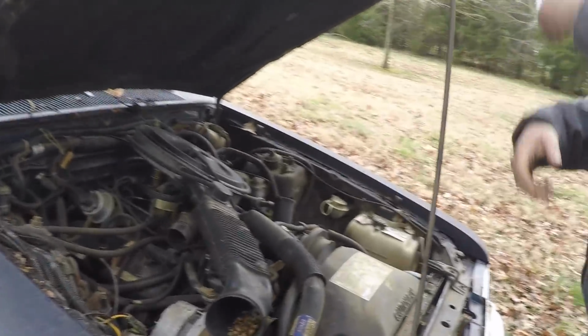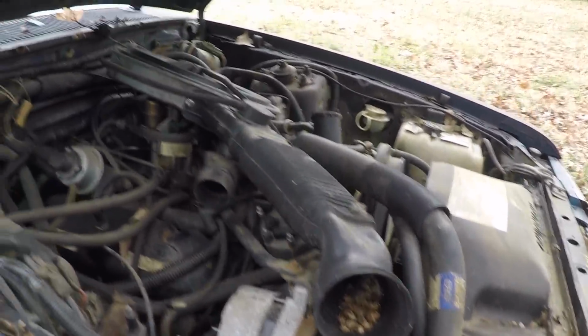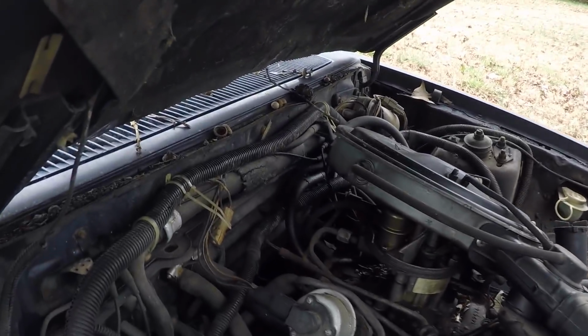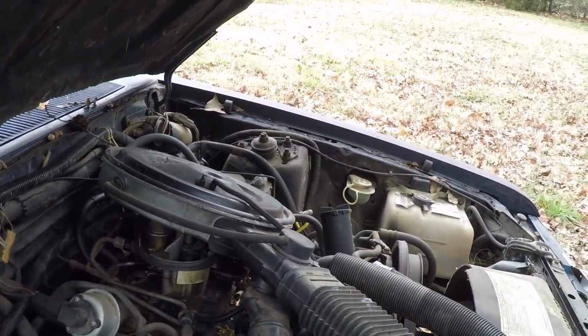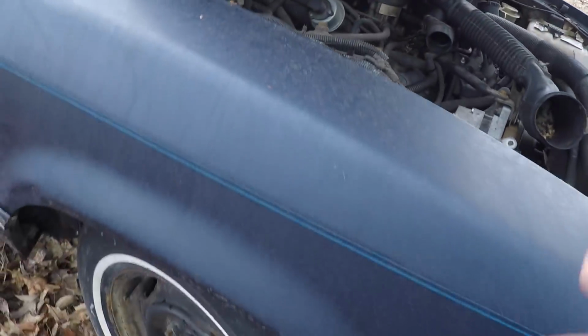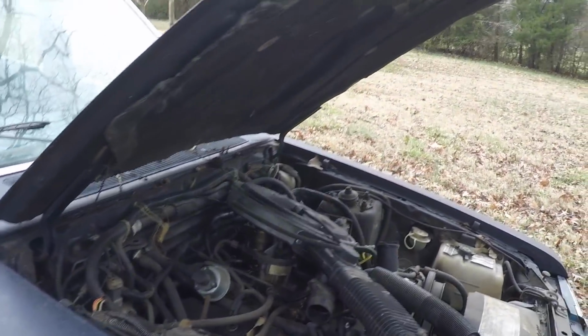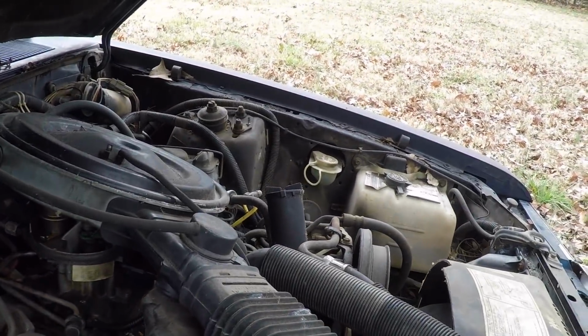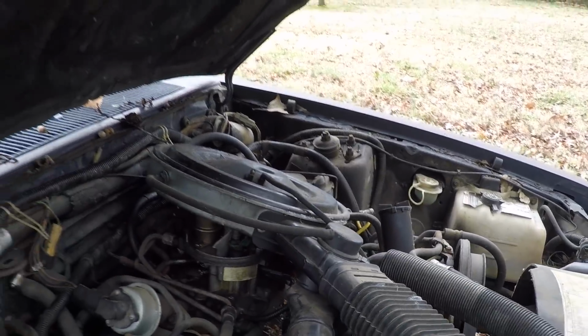I'm just thinking, I got nests everywhere. I was thinking, maybe we could just get it running with a 302, and a T5, which would be fun. And put some decent wheels on it, clean it up. And then put some money together for a Coyote. That would be super cool.